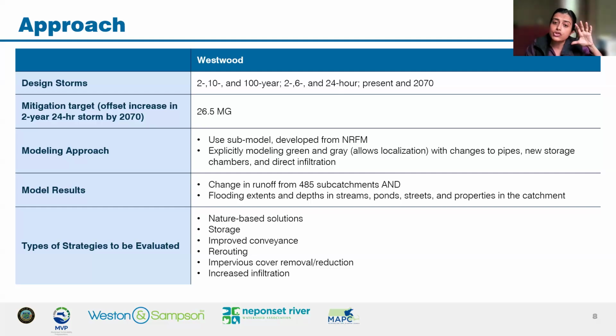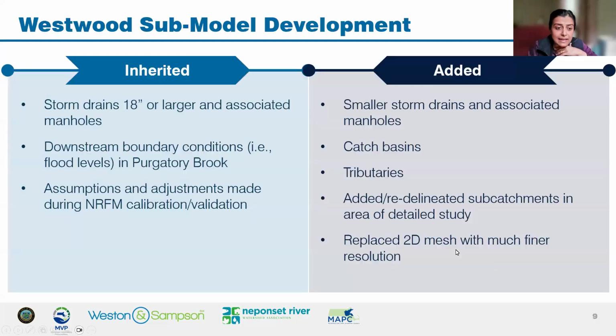What we are using in this approach stems again from the regional model. We refined the regional model to add a lot more detail. We discretized it into close to 480 subcatchments, and that has helped us better understand where the runoff affecting this particular catchment is coming from, as well as understand what the capacity issues are within the catchment. The types of strategies that we are evaluating, which Jenny will also cover later today, range from a combination of green and gray that relate to improved conveyance, storage, and increased infiltration techniques. And with that, Andy, I'll hand it off to you to speak a little more about the modeling approach.